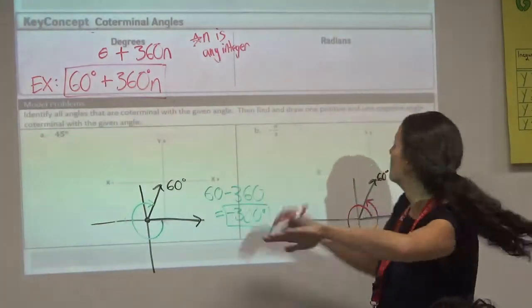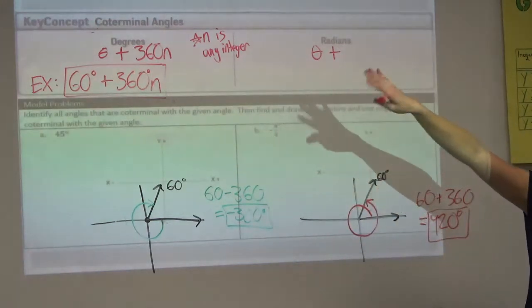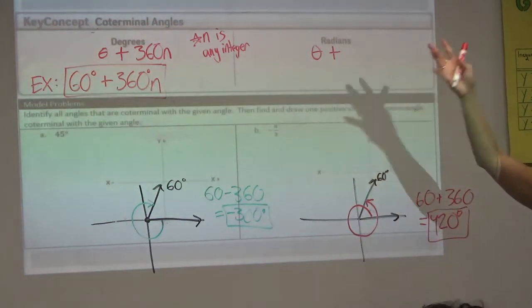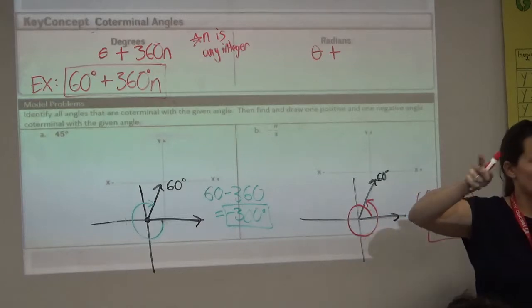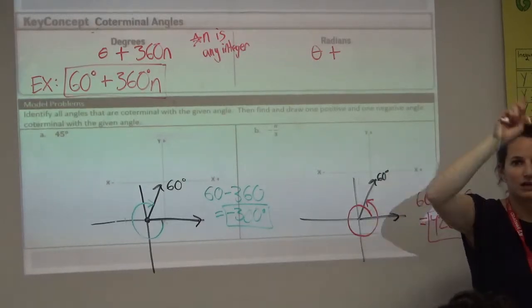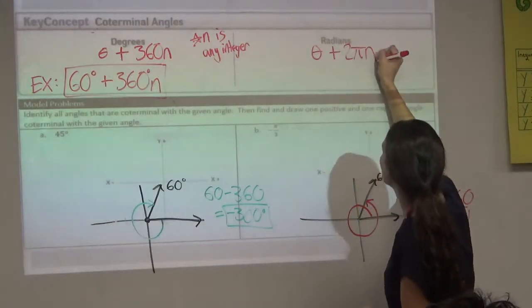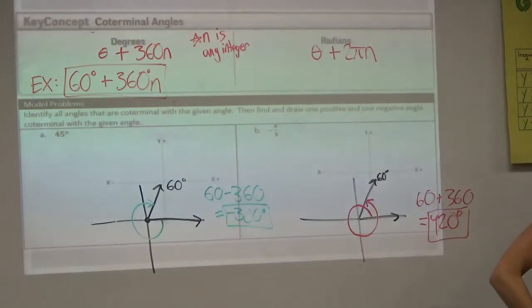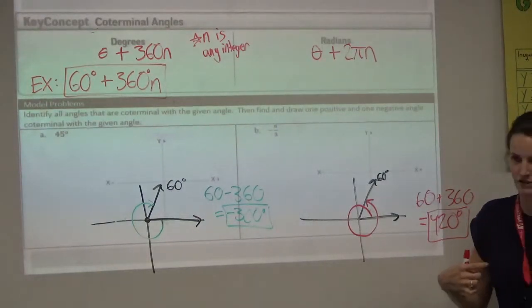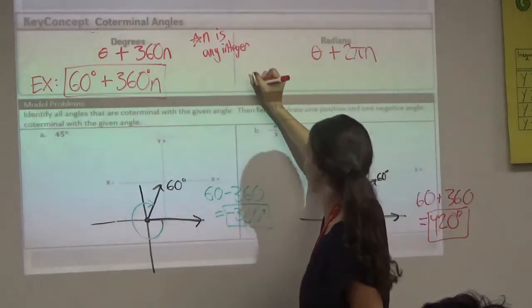Radians, same drill. Theta plus, but in degrees it was 360. So anyone in here remember from earlier this week when we learned the conversion, 360 degrees was equal to 2 pi. 2 pi, and we're going to say 2 pi n again, where n is any integer, and that just means, again, 1 circle, 2 circles, 3 circles, any multiple of 2 pi. However many you want.